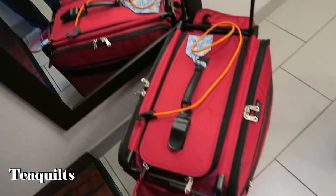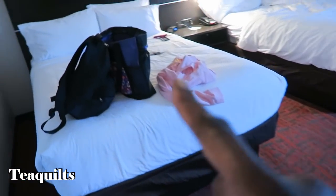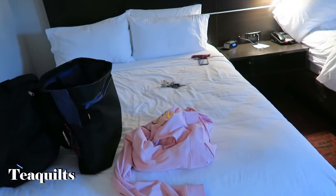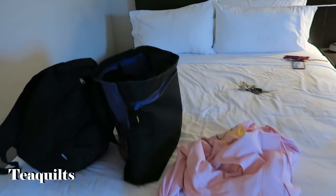I'm trying to get out, get packed. I've got my luggage here, my cooler packed. I'm trying to get some coffee, got my thermos I gotta get, and then just these items on the bed. So I am ready to go. I will see you at the show.